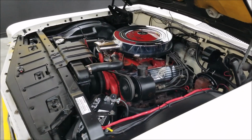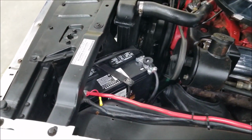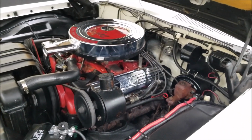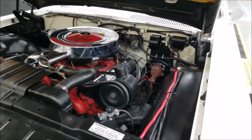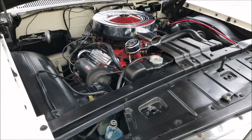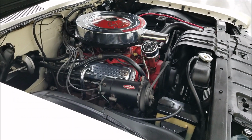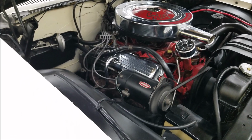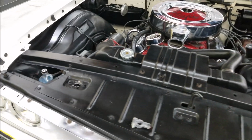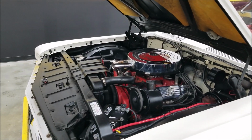All right, looking good under here too. So as you can see, we got power steering, power brakes. A new battery, terminal disconnect there. Put it in storage, or if you're not driving it, unhook that. Hook a trickle charger up to it. Some chrome dressing that up. Nice old Oldsmobile Starfire air cleaner cover. So there you go. Get an idea how that engine bay looks. V8 sounds.